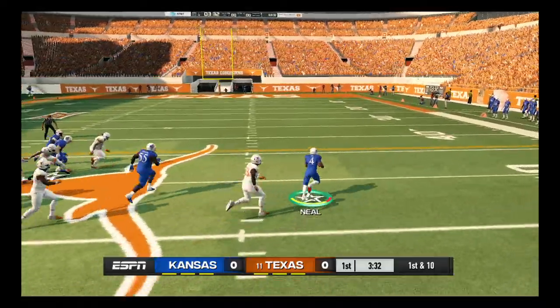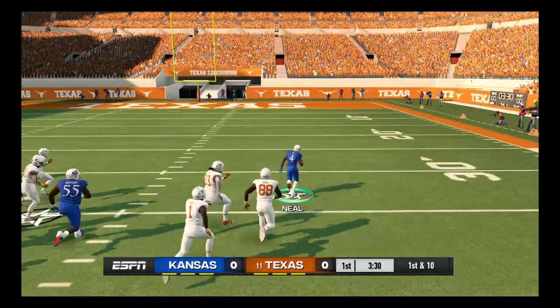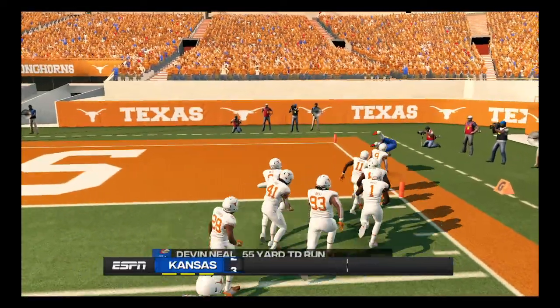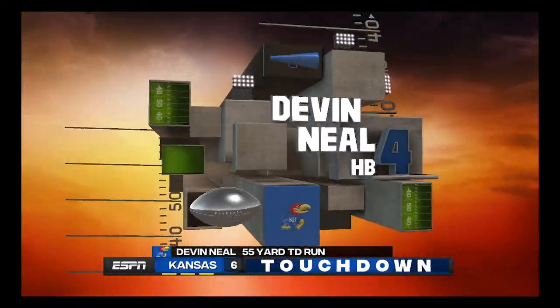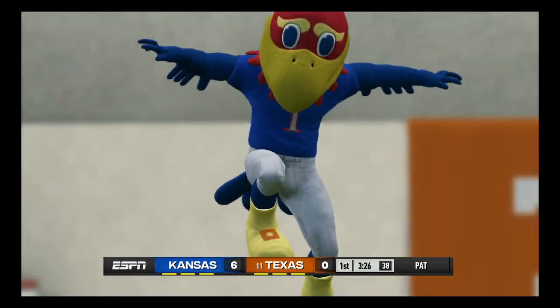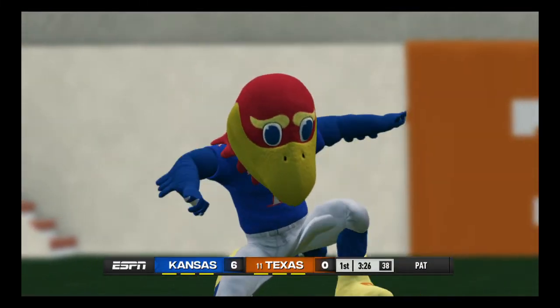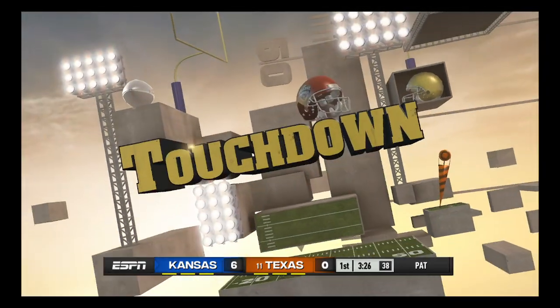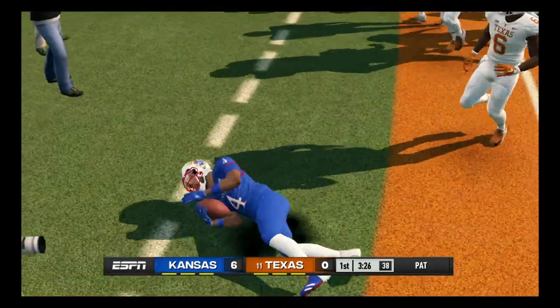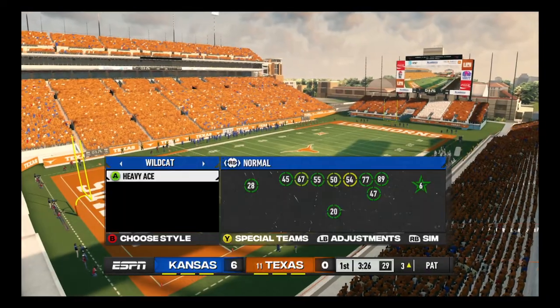He's got the corner. He's at the 40. He's at the 30, to the 20, the 10. Touchdown, Kansas! Back got the carry and weaved through that defense for a score. Well, he found some daylight and took off for six.